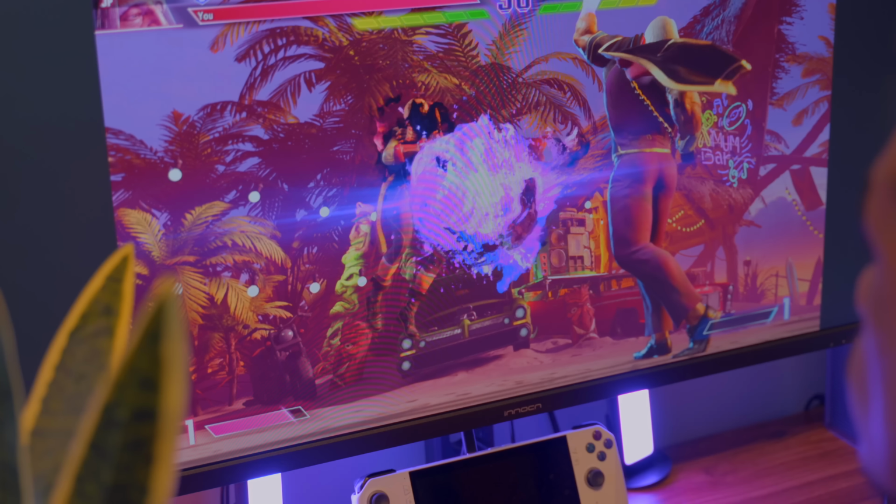Now, with that, of course, comes the caveat that it's a Windows PC and that there are going to be some bugs, there's going to be a little hitching and lagging and stuttering, glitches in weird areas, and that's just kind of the experience you get with a desktop.